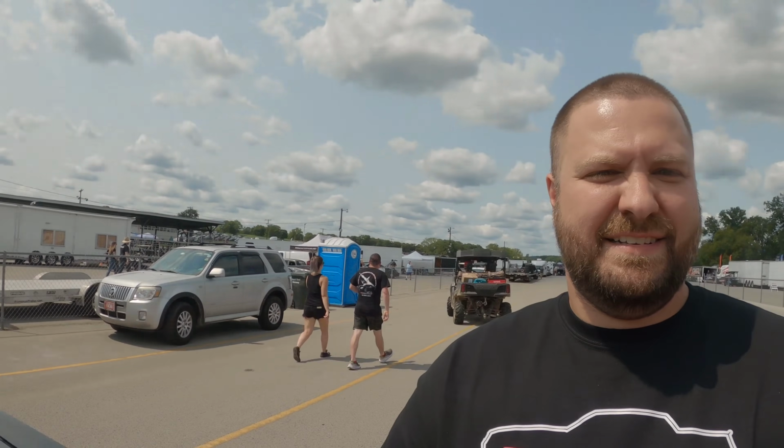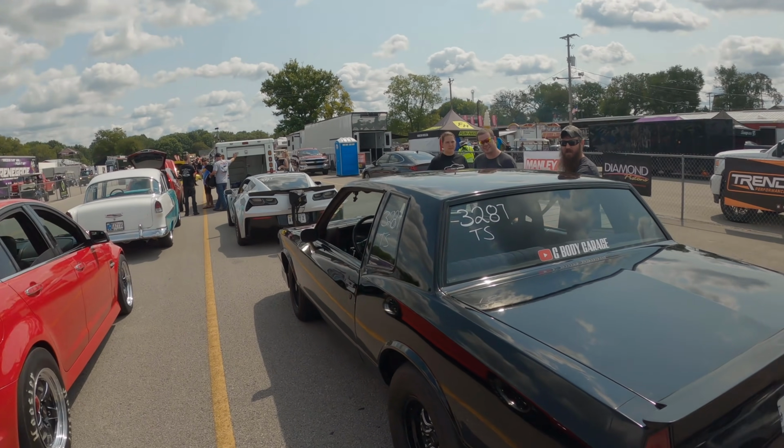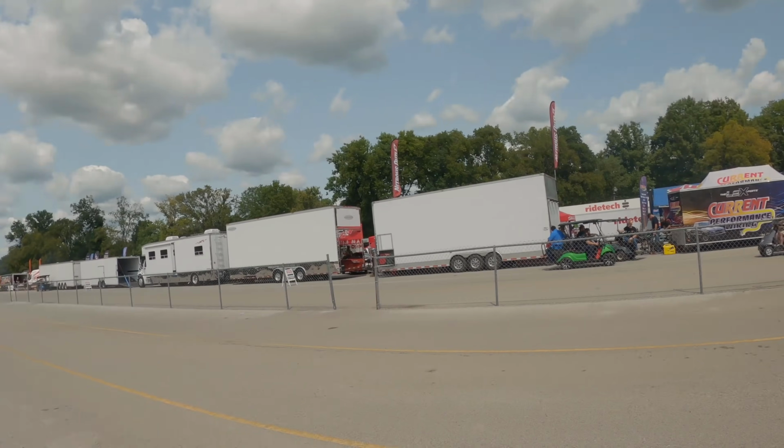It has been a mess today. They kept telling us to go back. Everybody's running, so it is really busy up here today. We did get to see the El Camino, which we'll see later. I'm gonna try to go find it, but for now we're gonna see what it does and see what happens.